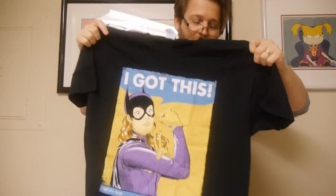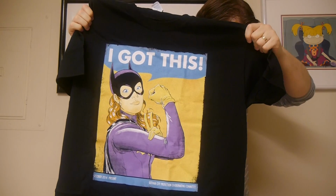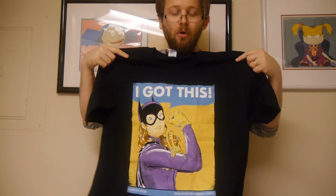Finally, this one's actually pretty awesome. I'm liking this. This is a t-shirt I would wear. We've got an exclusive Shirt Punch t-shirt featuring Batgirl in the Rosie the Riveter pose. It says, "I got this." Every now and then you come up against a challenge that's so great you don't know what to do, but no matter what, we believe in you. Show the world you got this when you rock this tee from Shirt Punch. So you can check t-shirts at shirtpunch.com. They get designs every 24 hours.